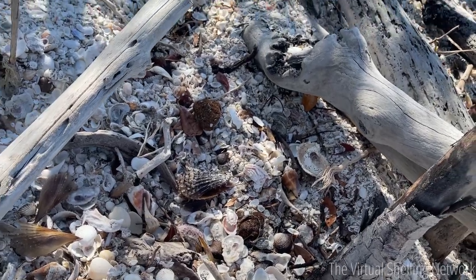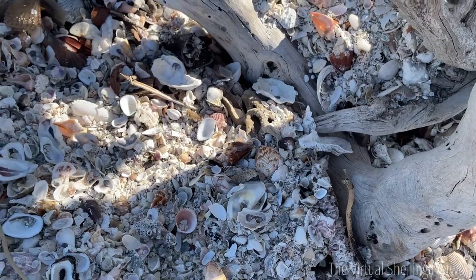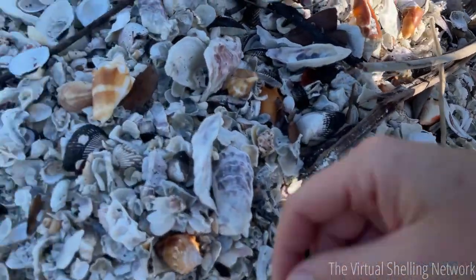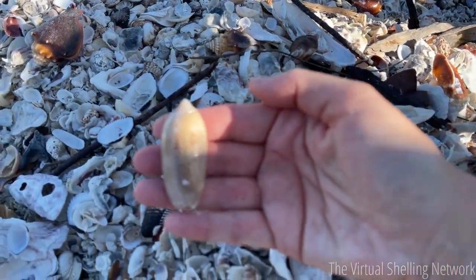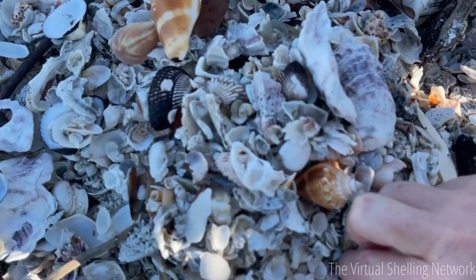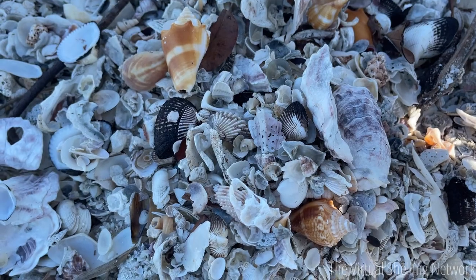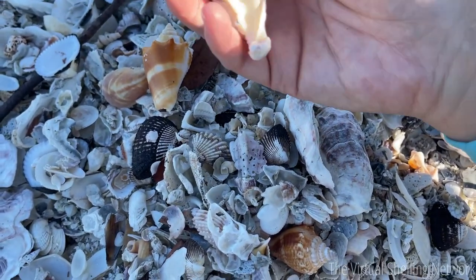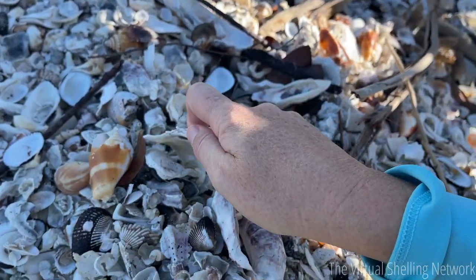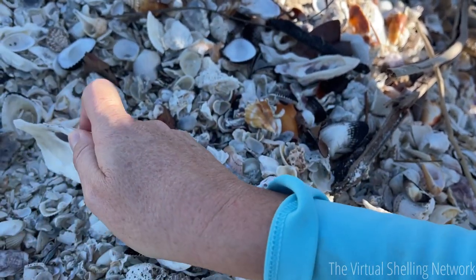My shell bag's getting kind of heavy. Let's see what we've got back here too. So this is a fun little pile here. Look at this giant olive. Oh my gosh, that's a huge olive. There's a little auger here, and this is a good place to grab something. There's all of these big oyster shells, and they make good diggers too. So just move some of the shells around.